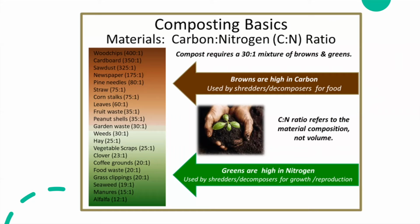So this is where the calculator that you can plug in comes in. I'll show you the Cornell Composting website that has a great calculator, or you can just find some online. But you're going to want to find that 25 to 30 to 1 mixture. These just give you an idea of the things most commonly found in compost and what their carbon and nitrogen look like.